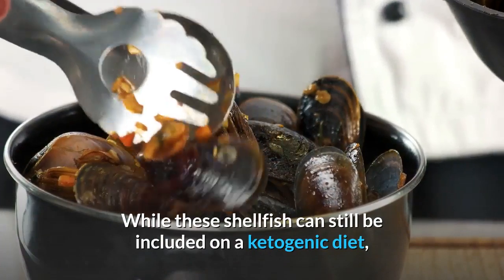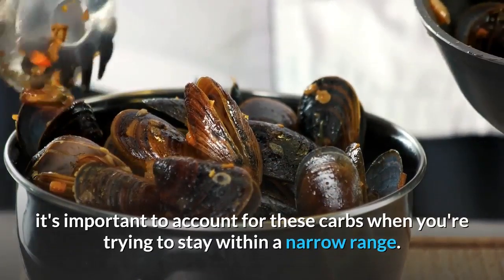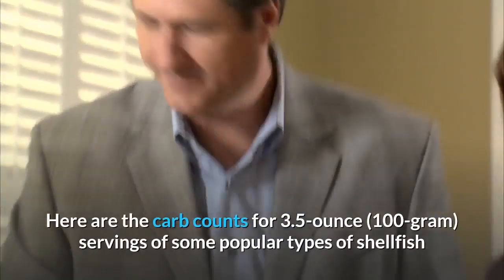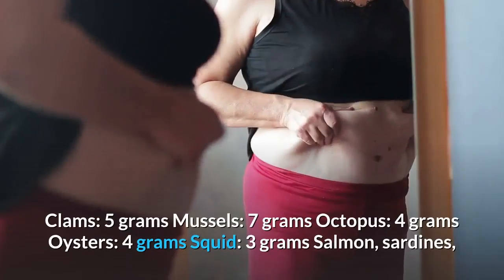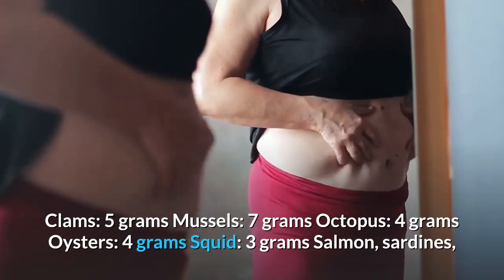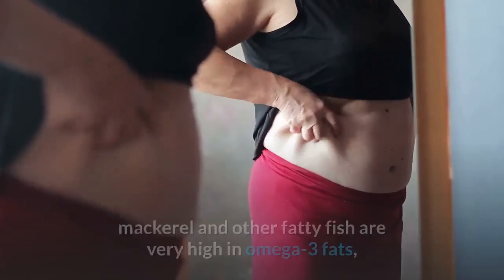While these shellfish can still be included on a ketogenic diet, it's important to account for these carbs when you're trying to stay within a narrow range. Here are the carb counts for 3.5-ounce (100-gram) servings of some popular types of shellfish. Clams, 5 grams; mussels, 7 grams; octopus, 4 grams; oysters, 4 grams; squid, 3 grams.